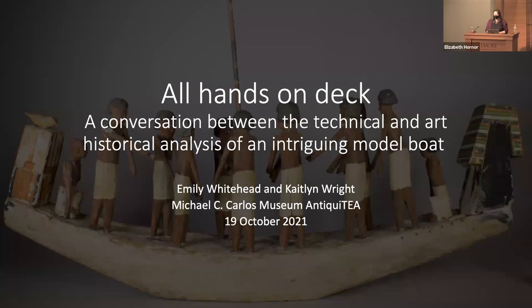These fellowships allow graduate students to focus on an object within the collection and explore it from all angles with curators here at the Carlos Museum, faculty advisors, and conservators. Some of the most important finds in this project have come from conversations with the boat sitting between us and the back and forth between the technical analyses and the Egyptological research. So when Elizabeth suggested that this project could be shared as an antiquity, as a dialogue between Kaitlyn and I, it fit the project pretty perfectly.